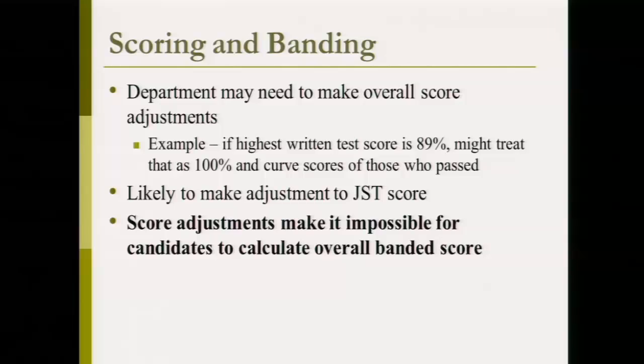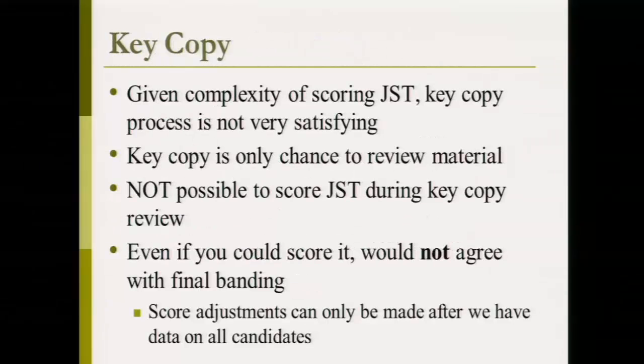We're very likely to make those kinds of adjustments on the job sample test, just like we do on the written test. These are not the kind of tests where all the scores stack up at the 100, like on the AP, and at the 95 on the interview. We have much more of a spread of scores. So because these adjustments have to be made once we have all the scores put together, it's very difficult for you to estimate what your overall banded score would be. So that is why I'm bringing this up for key copy.